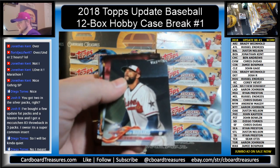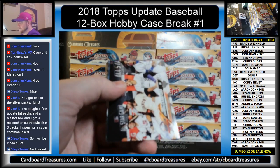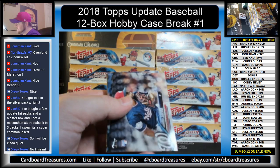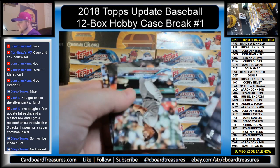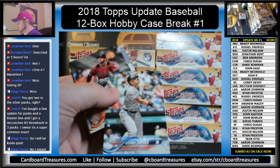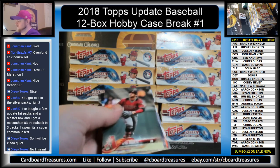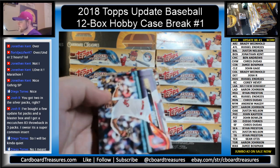Alright, here we go. We're just going to kind of skim the base now. Stop when we see something. There's JD Martinez, 83. Brandon Crawford, All-Star Game. Some of those All-Star Game cards will throw you off too. Here's Torres, rookie card. All-Star rookie card. Looking for the short prints and stuff, those All-Star cards can be a little tricky. There's Storybook Endings, Jeter.